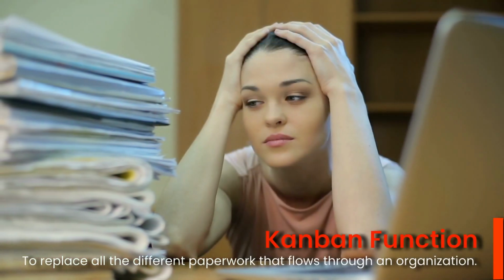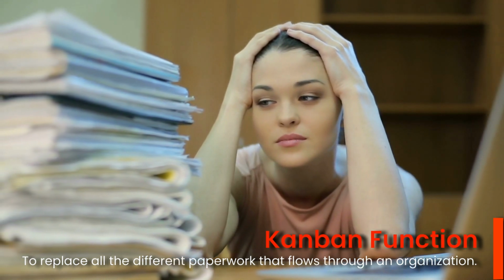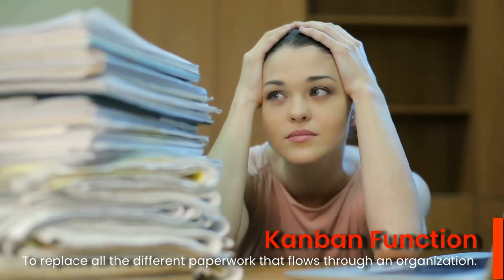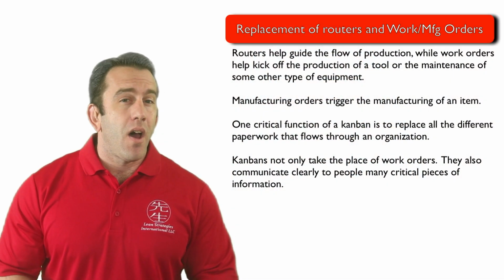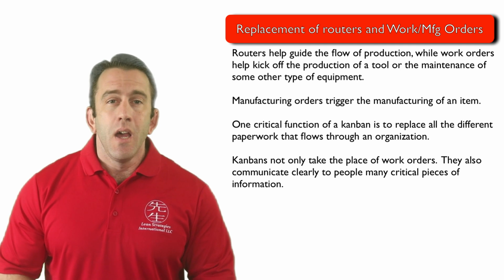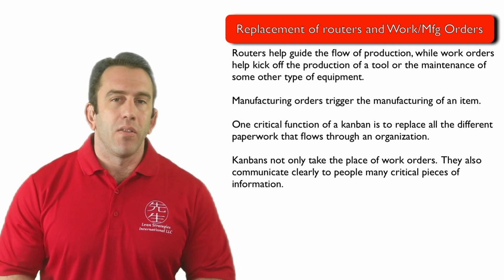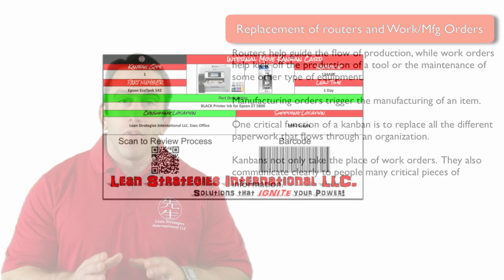That's right. One critical function of a Kanban is to replace all the different paperwork that flows through an organization. Kanbans can not only take the place of work orders when they are designed effectively, but they communicate clearly to people many critical pieces of information. Two of the most critical being what needs to be produced, as well as how many, and where products or information are needed and how the production will occur.